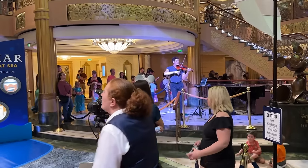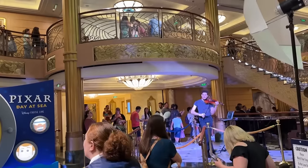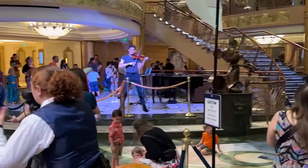Amazing entertainment on the cruise ship right there, and then right above that you've got Mulan, Goofy over there, Rapunzel's down there, Tiana's back there. You guys, everywhere you look, the kids are going crazy.